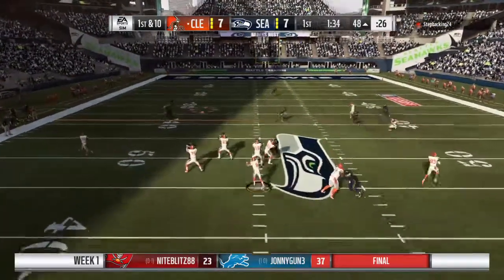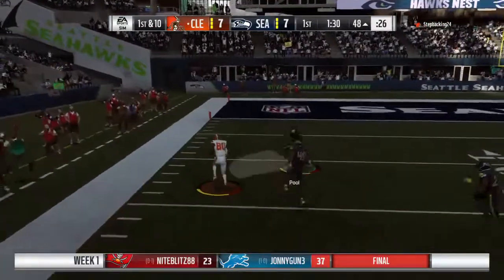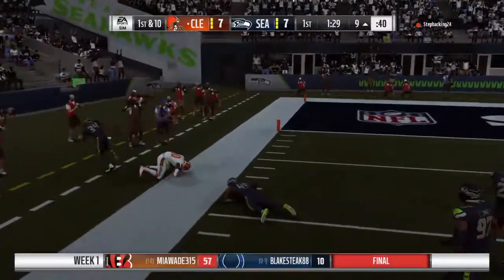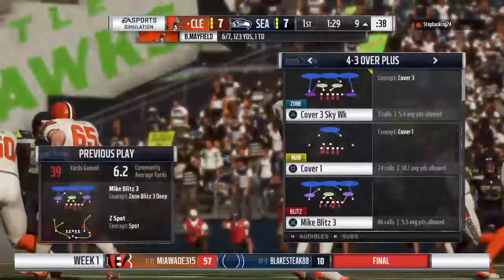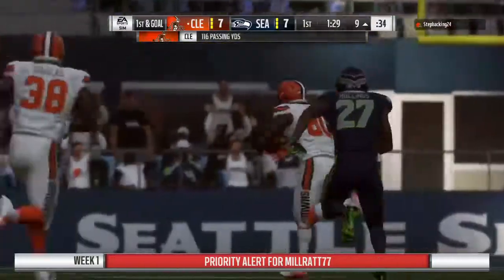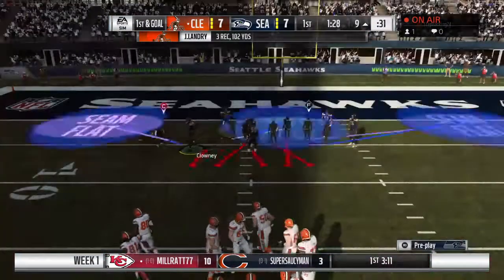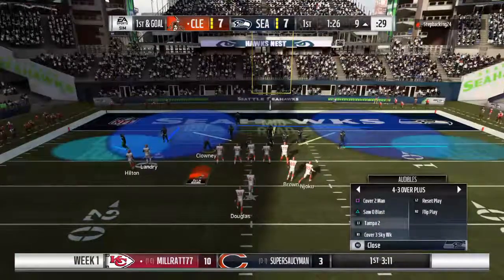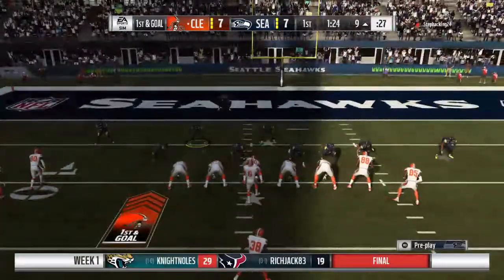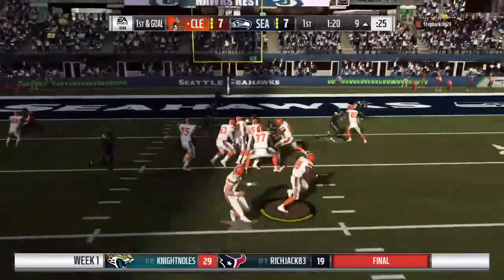On 1st and 10, Mayfield. Looking left side, that's caught by Landry. A gain of 39 that time. The well-executed slant routes are based on timing, and that one was hit just right. Ball out of the quarterback's hands quickly, right to the receiver. He catches it on the run, and you saw the end result. Big-time run after catch. They love those yards.